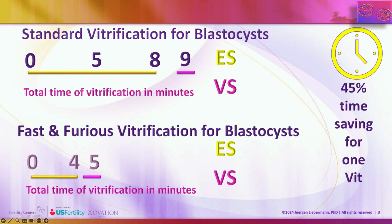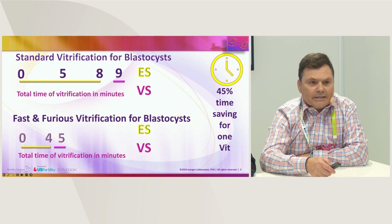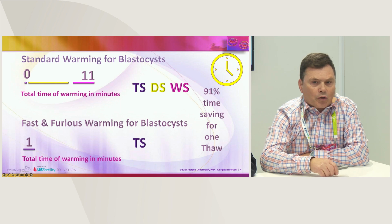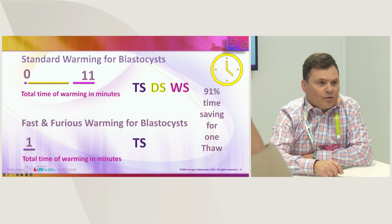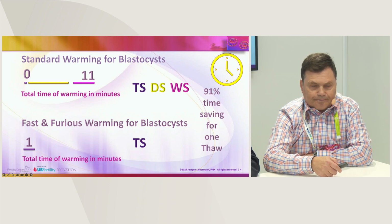The next slide just shows you how we traditionally vitrified blastocysts. It took us usually 9 minutes, and now we vitrify blastocysts in 5 minutes. So we do 4 minutes in ES plus 1 minute in VS. And when we come to the warming, our traditional warming protocol needed 11 minutes to warm the blastocysts, and now we are down to 1 minute for warming blastocysts.